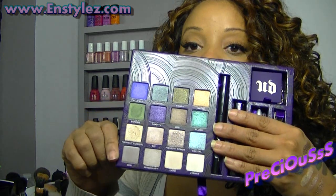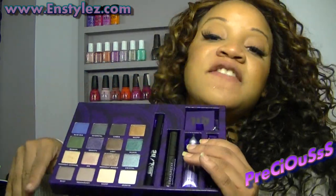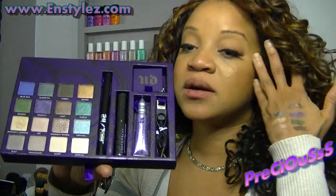Now for the eyeshadows and the products that come in this palette. So you're getting 16 eyeshadows. Some of these are re-promotes. Some of these just came out in the 15th anniversary palette, but we'll talk about all that later.